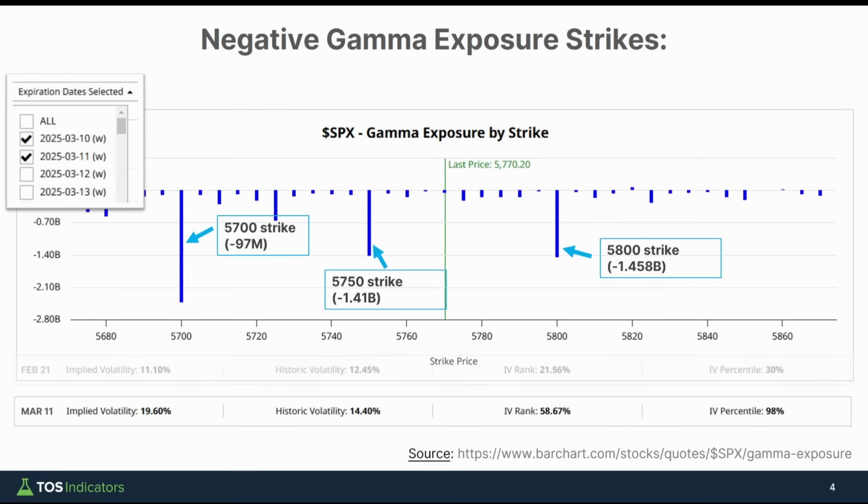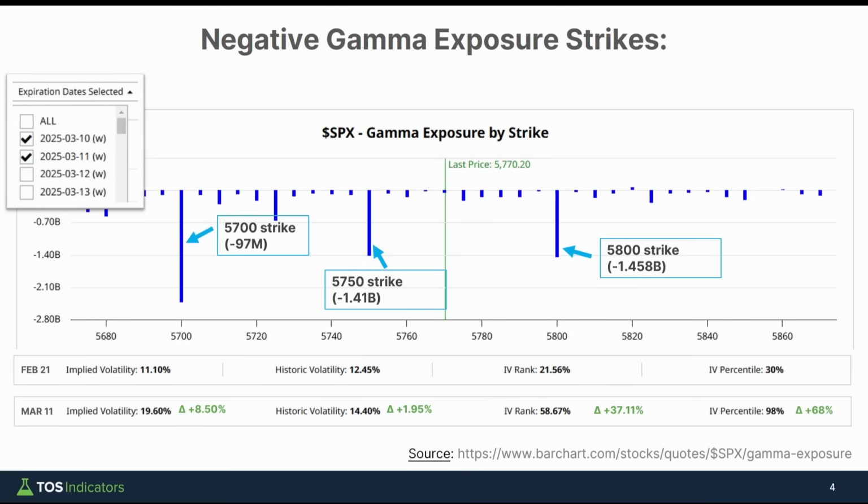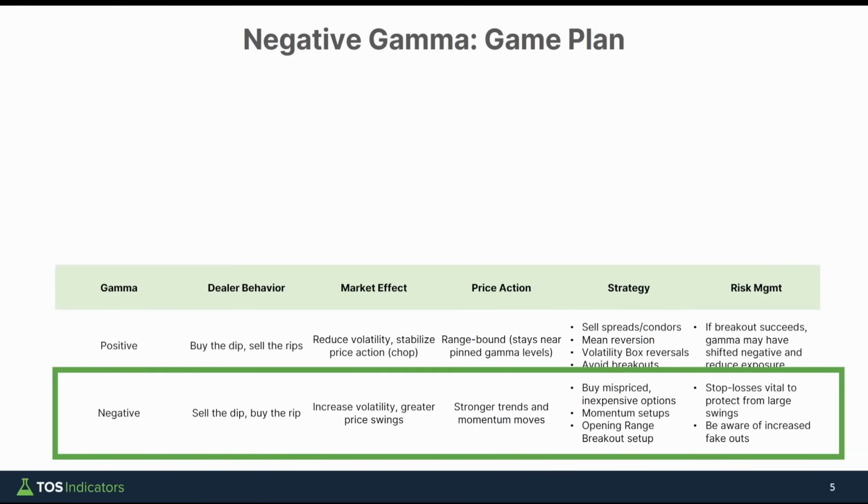Now, one other piece of information worth comparing is the metrics from the last time we ran this exercise, which was Feb 21st, to this expiration series, which is March 11th, most specifically the delta on the IV percentile. Implied volatility has gone up nearly 8.5%. Historical volatility is up nearly 2%, IV rank is up nearly 37% and some change, and IV percentile is almost at 100%, up nearly 68%. That really helps to highlight the increase in volatility that we're currently experiencing and hopefully helps to drive home why these strategies, if employed correctly, can help you make a good amount of money.